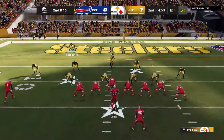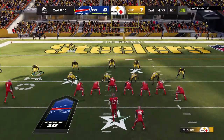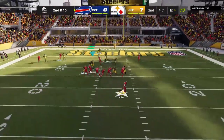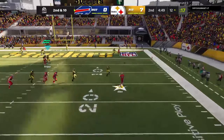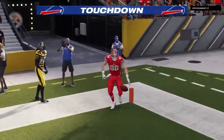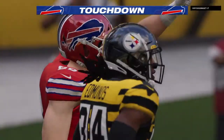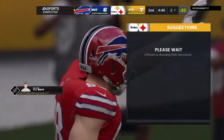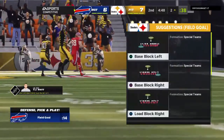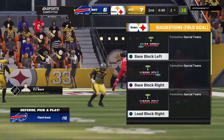So after the incompletion on 1st, now 2nd and 10. Here's Allen, sliding out of the pocket, and he's got his tight end Knox for a Bills touchdown. Dawson Knox there to make the grab, and the Bills are an extra point away from tying the football game.